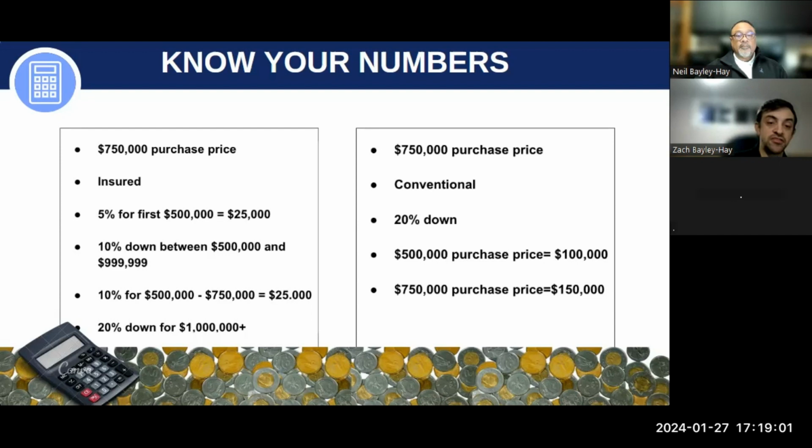And if you are looking in the million plus, anything that goes over $1 million, from that $1 million mark, you have to pay 20% on that amount. Now, when you look at the conventional side, you need 20% down in order to qualify as a conventional mortgage. So again, we put the math right there on the screen for you. For a $750,000 purchase, you would be paying an additional $100,000 down to get that 20%.